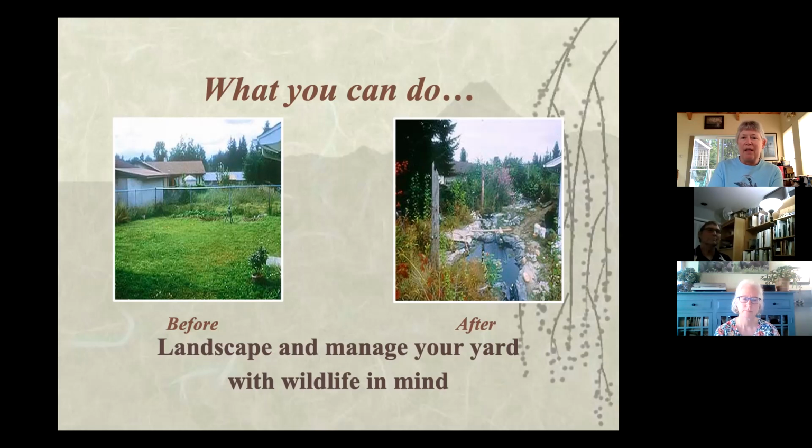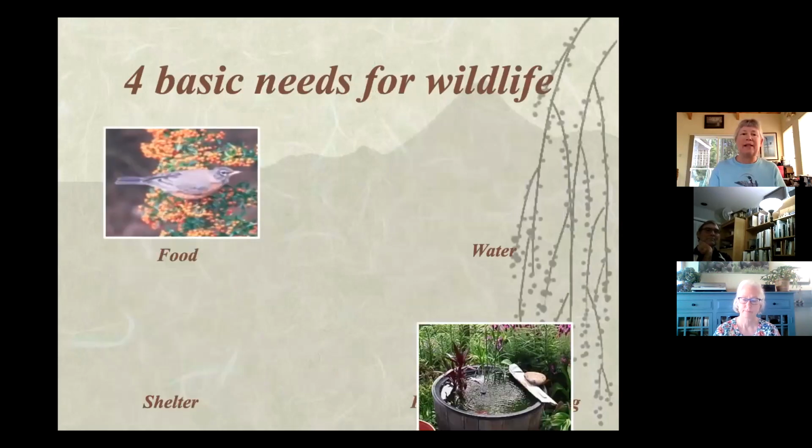So in all those places that used to be forests that are now yards, if they go from the before to the after idea, on Camano it's kind of keeping what you have. Then the habitat can be inserted, even though they're now in developments and acreage. So that's what our project is all about, landscaping for wildlife.